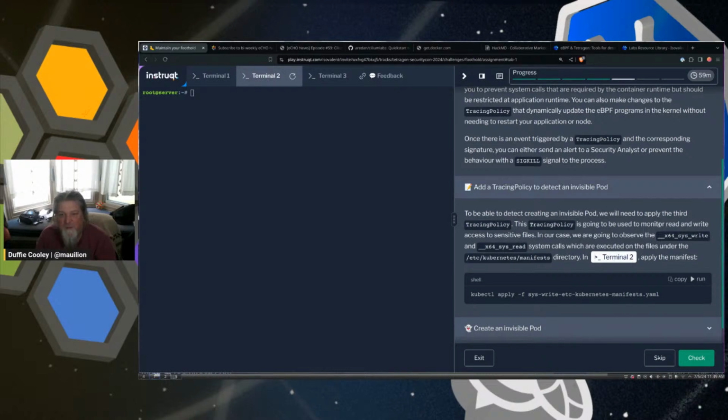We will need to apply a third tracing policy. This tracing policy will be used to monitor read and write access to sensitive files. In our case, we're going to observe the x64 sys_write and x64 sys_read system calls, which are executed on the files under the /etc/kubernetes/manifests directory. In terminal 2, let's apply the policy. If you want to look at the policy, you can either cat it or vi it, whatever you want to do. But let's just take a look at it real quick.